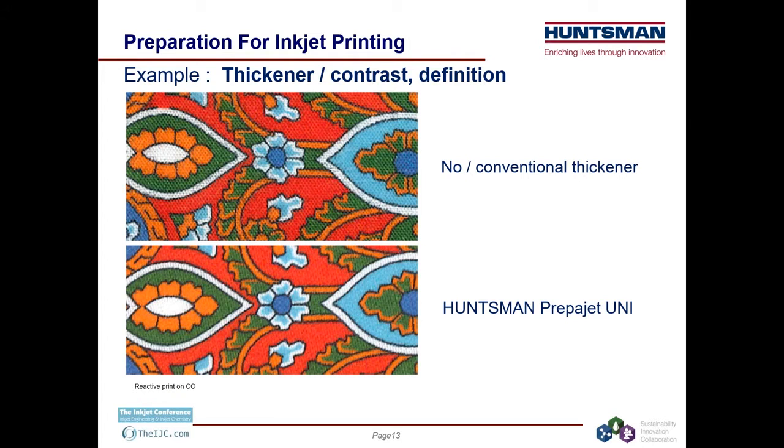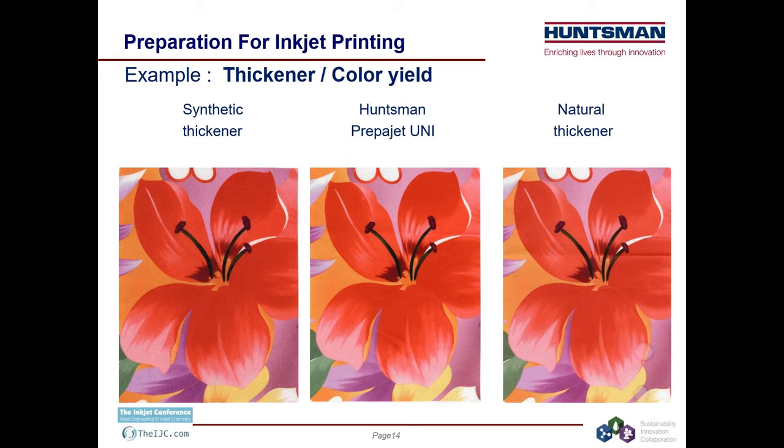Here above, you see a print with a conventional thickener. It's a bit hard to see, but here you can see that it's not so even, especially here. Here you can see with a different thickener that this actually improves a little bit, and also the color. And also here, look at this and look at this, it will improve. So this is one of the things where we can see that the appropriate preparation will actually give you benefits in image quality on the fabrics. So this is basically contrast and definition, which is the effect here. Again, color yield.